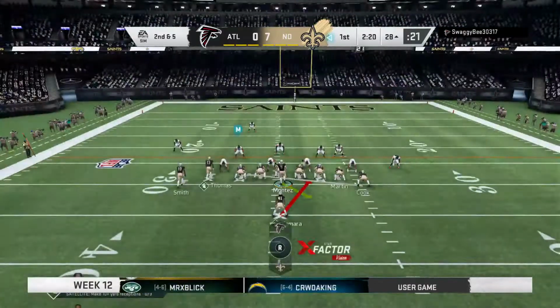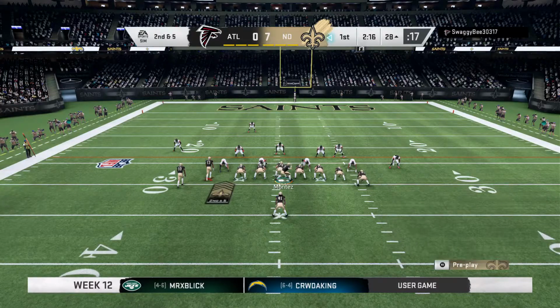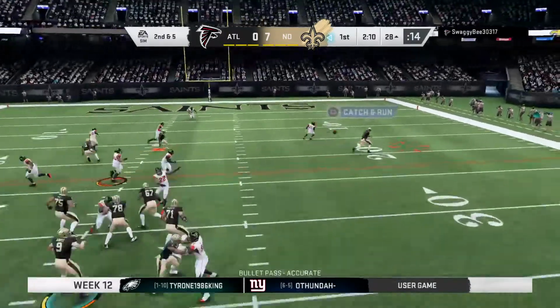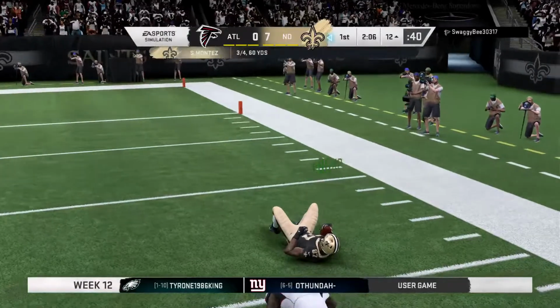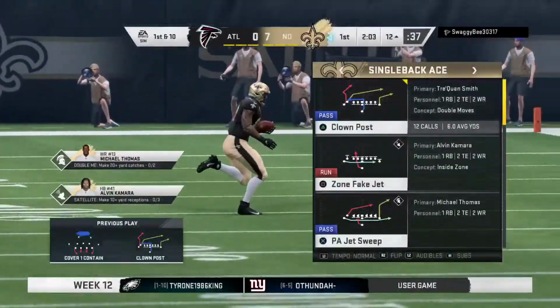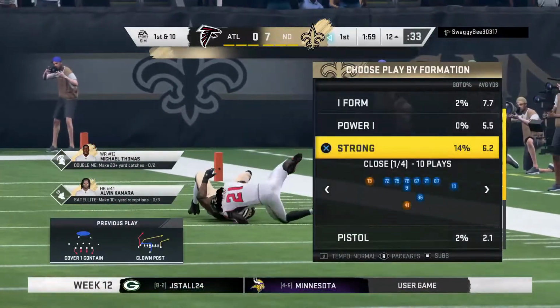After the pickup of 5, here's 2nd and 5. Watch the screen. Watch the screen. And this is Cook for the ground. And down inside the 15, shy of the 10. And that's going to be good for another 1st down as the tackle's made at the Falcons' 12-yard line.